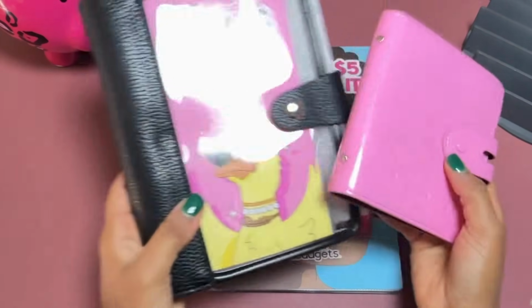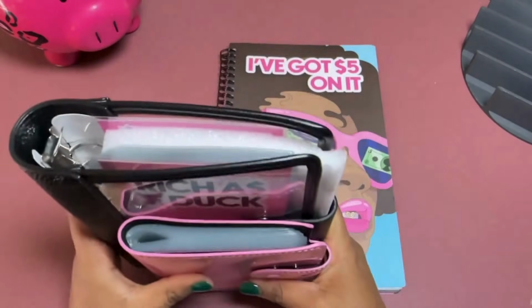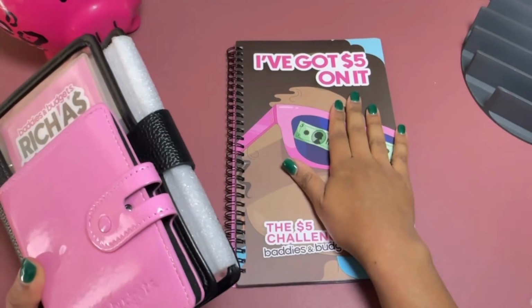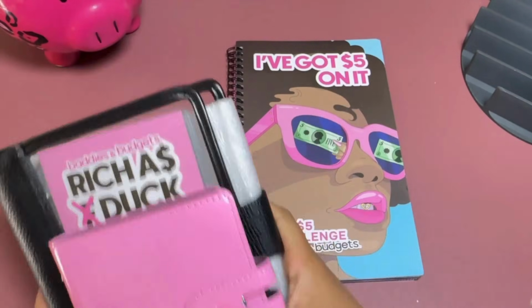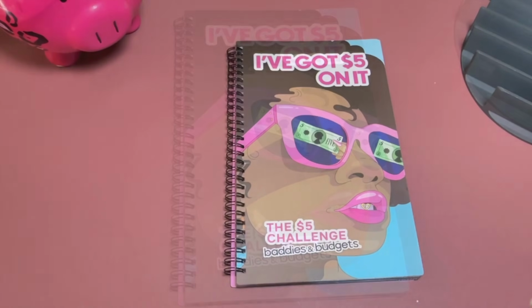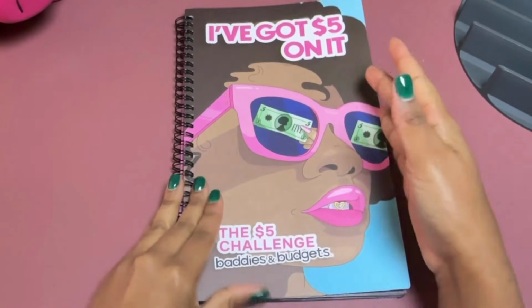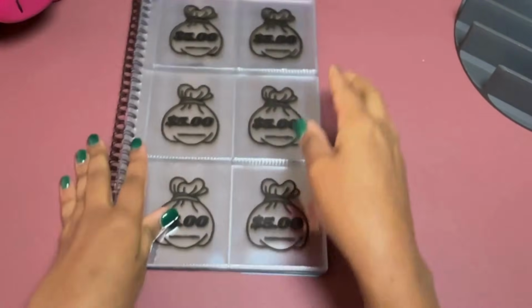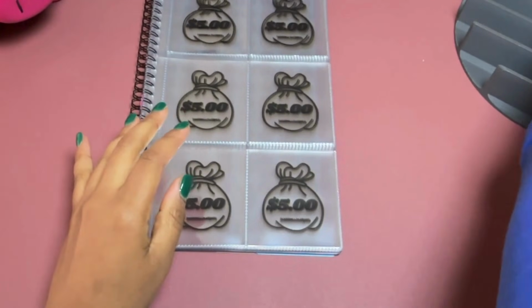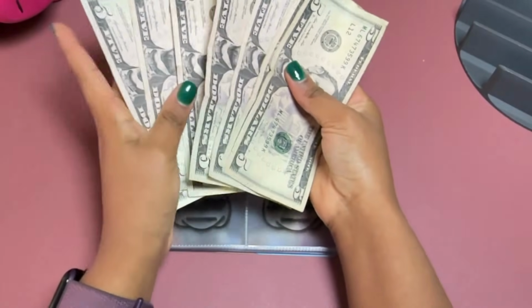But we're not gonna do anything with these two, so I'm gonna pause this for a second, and then I'm gonna come back and we're gonna add money to I've Got 5 on It from my previous cash stuffing rollover money. So give me just a second. Okay, so let's add some money to this. I'm gonna have to remind myself not to color off the tracker in the back because I'm used to coloring off trackers. And this is all of the 5s that I have gained so far.